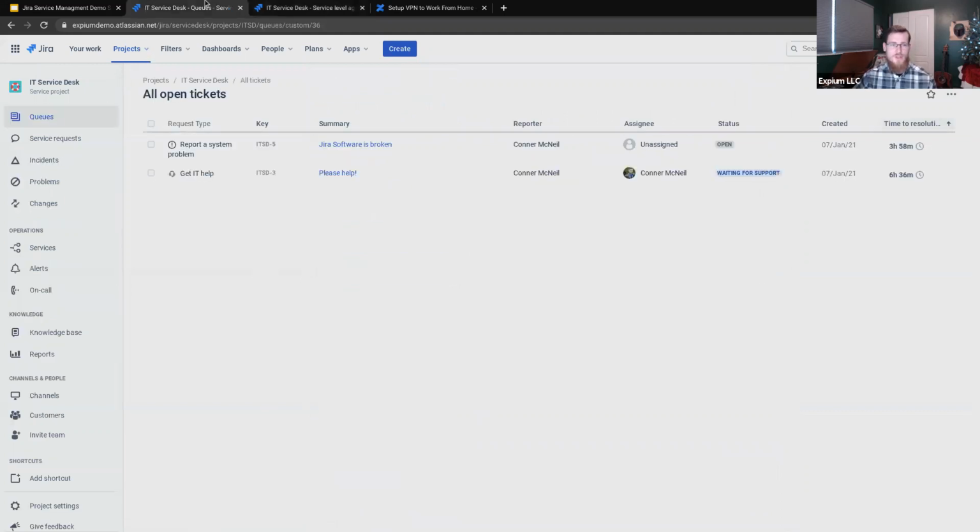The way these show up in the portal or on the agent side is you'll see these SLAs counting over here on the right. When this one was created, it's an incident, so it falls under the incident SLA, and you'll see it only has 4 hours to be resolved. Whereas this one was a service request that I created earlier, and it falls under the 8-hour time frame, so it's still got 6.5 hours left before it needs to be resolved.